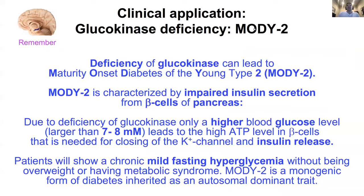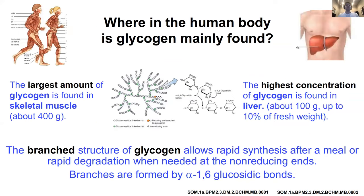All right. And then this clinical correlation, this MODY type 2, it's a deficiency of glucokinase. Where does glucokinase work? In the liver. So it's a liver problem. It's maturity onset diabetes of the young type 2. So it presents very similarly to type 1 diabetes, impaired insulin secretion from beta cells. So just in case they ask that, make sure you know that MODY2 is related directly to glucokinase.